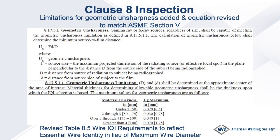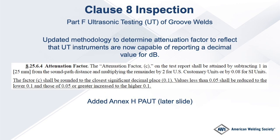In Clause 8, Part F on ultrasonic testing, the methodology to determine attenuation factors was updated to reflect that UT instruments are now capable of reporting a decimal value for decibels, such as in 8.25.6.4. A new Annex H on phased array ultrasonic testing was added, and this will be discussed later.